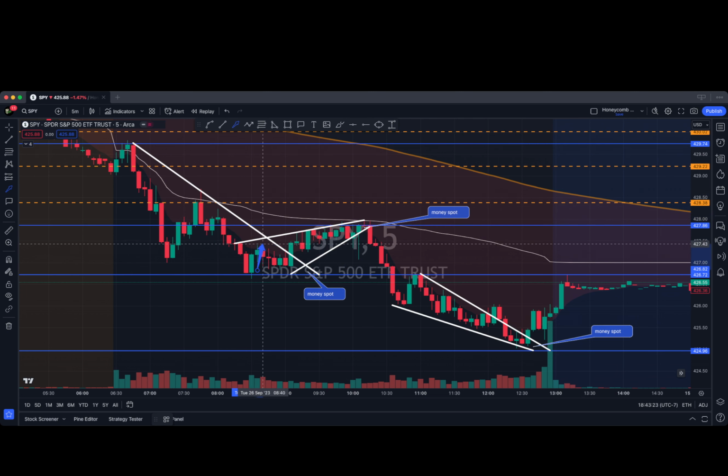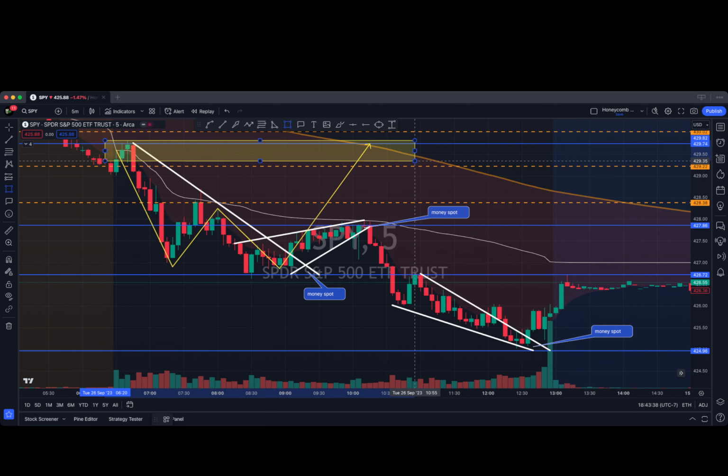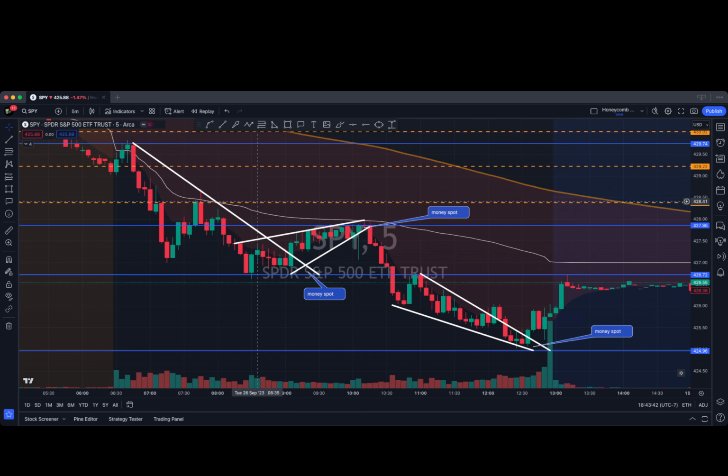So yeah, we popped above. We went here, here, here. We never went like this. Okay. Boom, boom, boom, here. We never got to the top of this wedge, ever. Okay? Therefore, I'm bearish. We barely popped here.